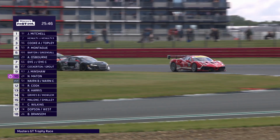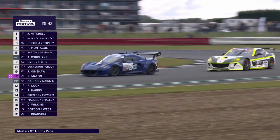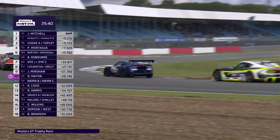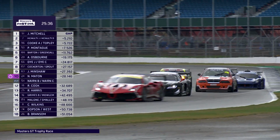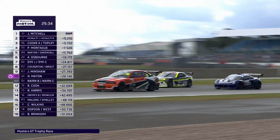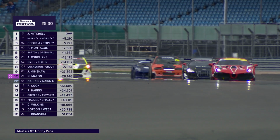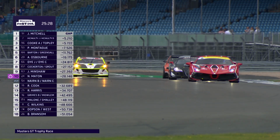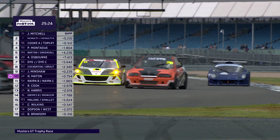This is a proper ding-dong battle, Alistair. Really, you know, up one and down the other. This is snakes and ladders motorsport style. It is, and isn't it great to see so many different makes of car? In fact, I don't think there's one the same make in that group of 5. We've got a Ginetta, a Lotus, BMW, Audi, and at the front a Ferrari. Yeah, 5 different makes, which is what GT racing is all about.